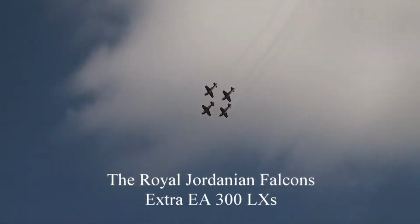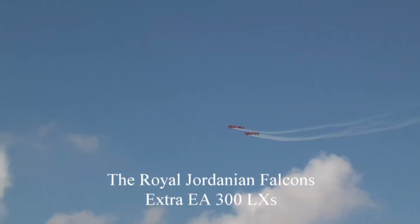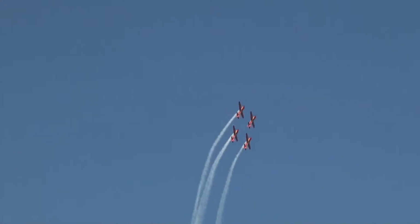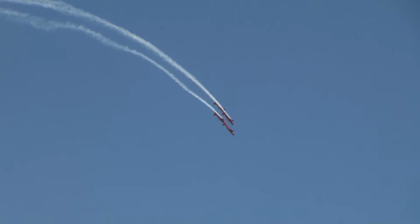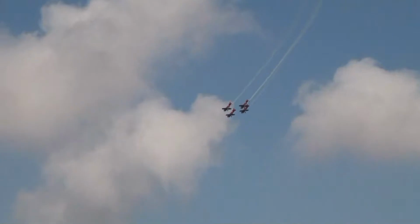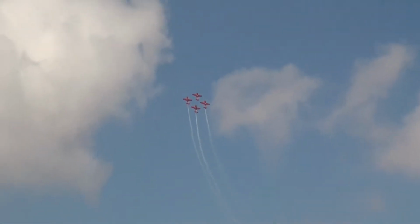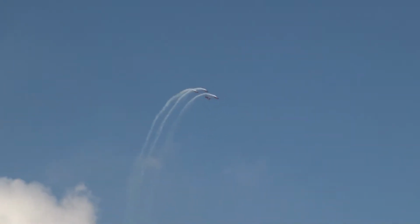Box formation, bringing them back onto the display line and getting ready for a barrel roll. They stay in box and pull up for a loop. And this next maneuver is very tricky. Minus 4G loop.